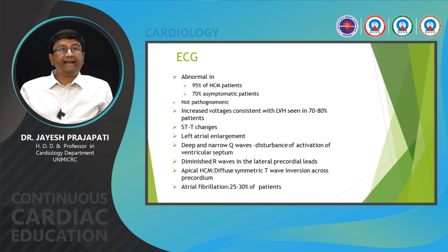And what kind of abnormality can we find on ECG? It is found in 90 to 95% of SCM patients and 70% of asymptomatic patients; we can see ECG abnormality. It is not pathognomonic. Sometimes we can see the abnormality in subarachnoid hemorrhage. So it is not pathognomonic, but if the ECG changes and echocardiography both correlate, that is the important thing.